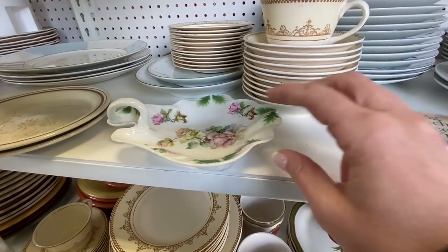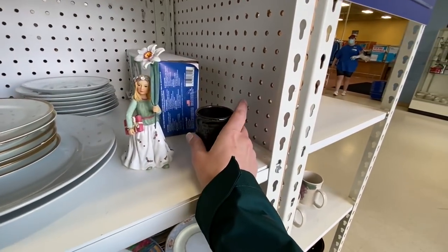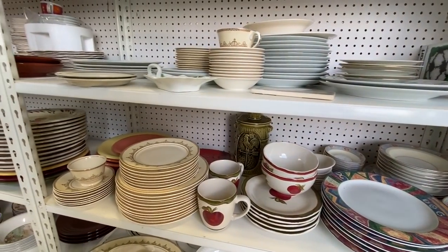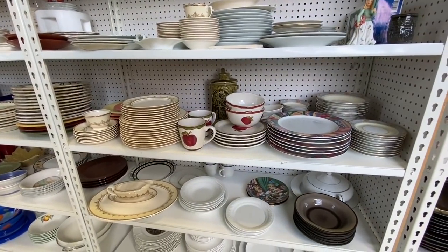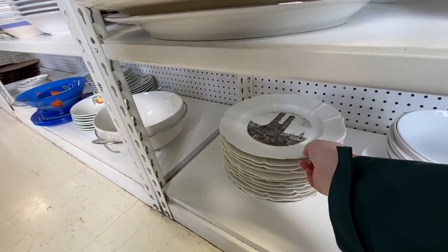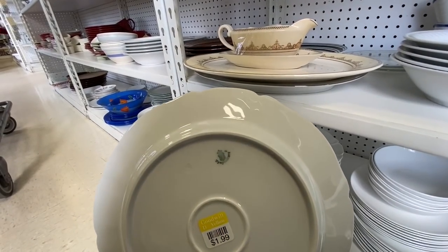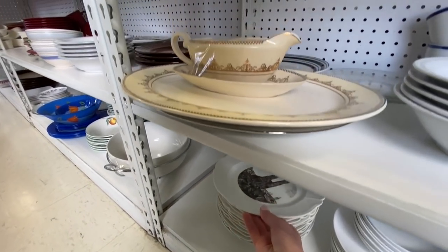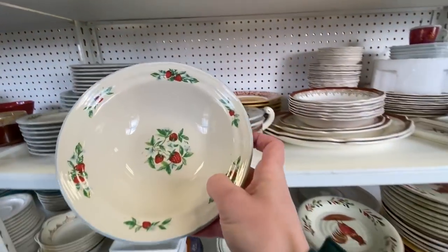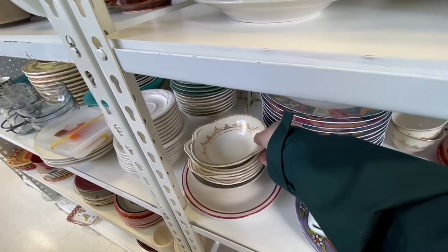So right off the bat, I found this gorgeous little plate. I'm not exactly sure what this is used for, but I thought it was beautiful. It's almost time for strawberry season. My strawberry patch is going strong and I'm really excited about it.